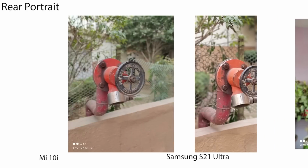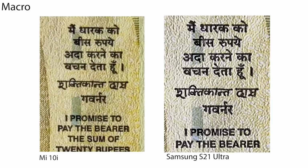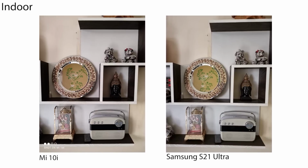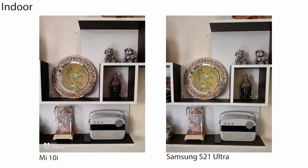In terms of macro shots, you get very good results from the telephoto lens on the S21 Ultra in terms of sharpness and details, but the colors look true to source on the Mi 10i, and for its price, we are satisfied with the macro result of the Mi 10i. For indoor situations, you get a bit contrasty result on the Mi 10i, but that's not the case with the S21 Ultra. The sharpness and details are very similar on both the images.